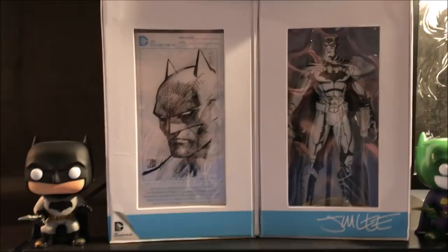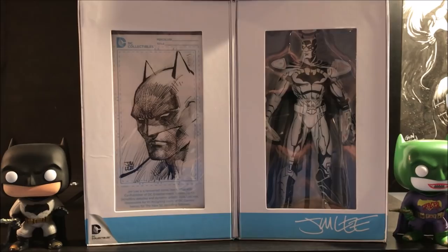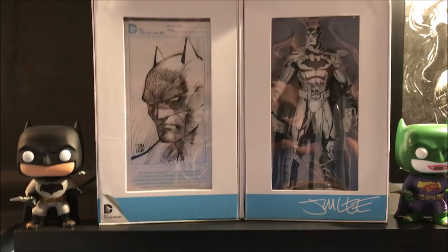It is the Jim Lee sketch figure. So basically this figure is meant to look like a pencil sketch from Jim Lee's art. And there's an example of his art right there. Yeah, this was one figure I absolutely love. So happy I was able to get it. And then I do have the black chrome Batman right there.